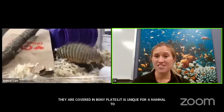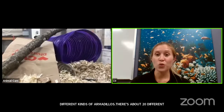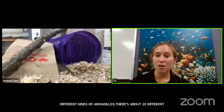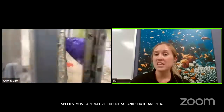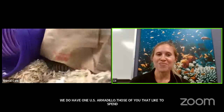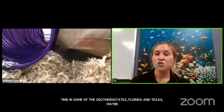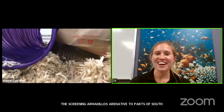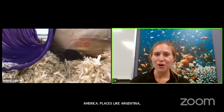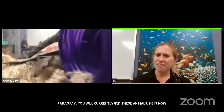Now, there are lots of different kinds of armadillos. There's actually about 20 different species. Most are native to Central and South America. We do have one US armadillo. It's called the nine-banded armadillo. Those of you that like to spend time in some of the southern states, Florida, Texas, maybe you've seen a nine-banded armadillo before. Now, the screaming hairy armadillos are native to parts of South America. So places like Argentina, Paraguay are where you will commonly find these animals. He is now currently hiding a little bit in there, making Corey work pretty hard to try to get him up on camera. So I explained the armadillo part of the name a little bit.